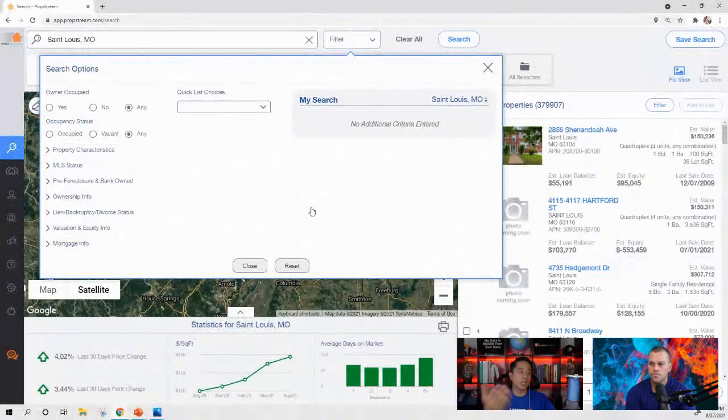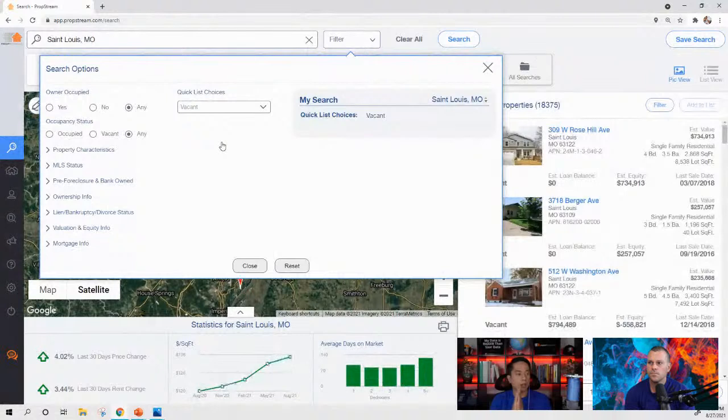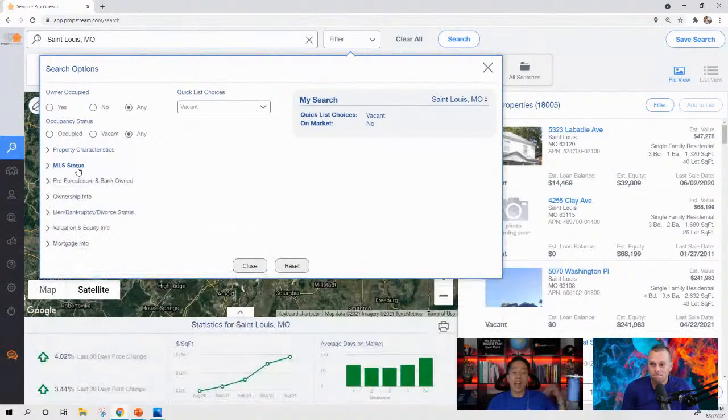So let's do that. David mentioned vacant. So I'm going to go into our filter here and choose vacant. So we're in that category. But rule number 2 is I've got to make sure it's off market. That's right. So I go to MLS status here, and that's the MLS filters. And where it says on market, yes, no, we're going to hit no for that. There you go. We want that no. Because it's not on market. So now after we do that, that's number 2, right? We picked a list, and there are 18,000 of them in my city.